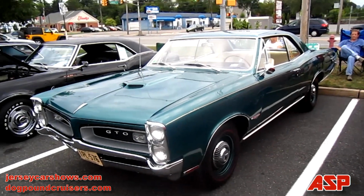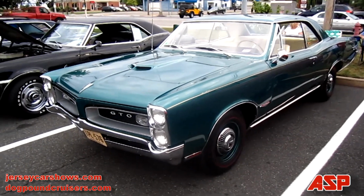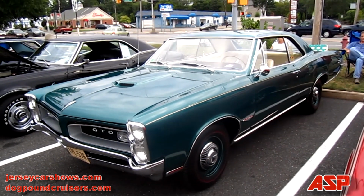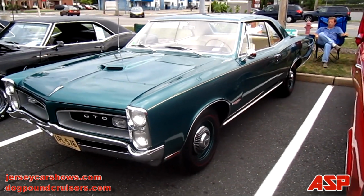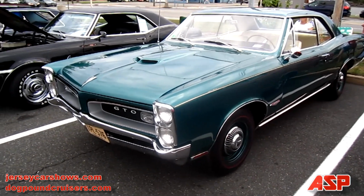Auto Showcase project here, and I'm with Len and his beautiful Pontiac. Now, Len, with your permission, do you allow me to video record you in your car with my video camera? Yes. Do you allow me to post a recorded video of you in your car onto YouTube.com? Yes.